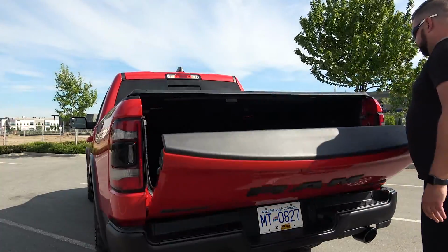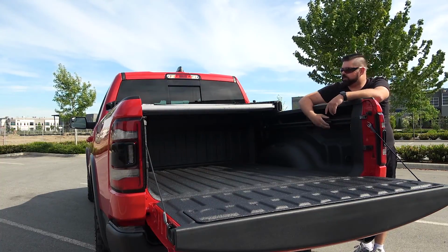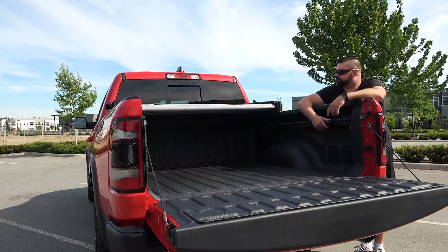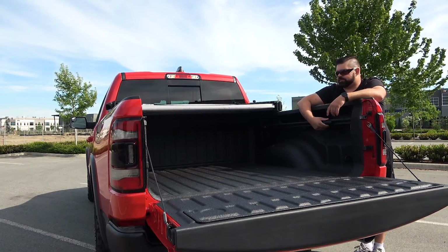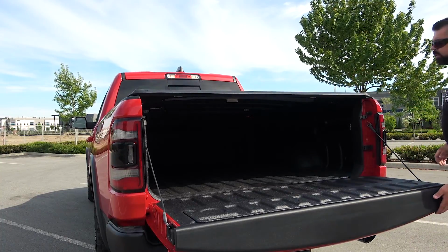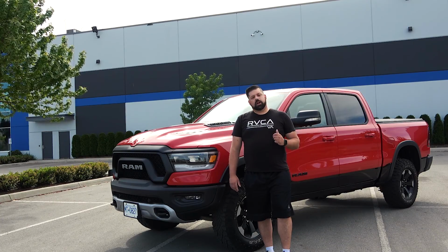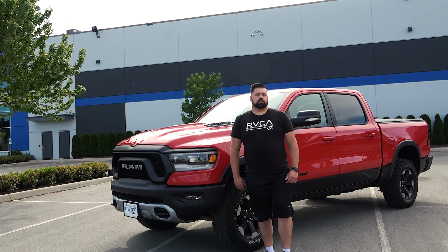This truck does have the bed utility group, which features these adjustable cargo tie-down hooks and LED box lighting. This truck also does have the optional soft tri-fold tonneau cover. In my opinion, that's an option best left unchecked, as you can do better in the aftermarket. Now let's go take a look at the interior of this truck.